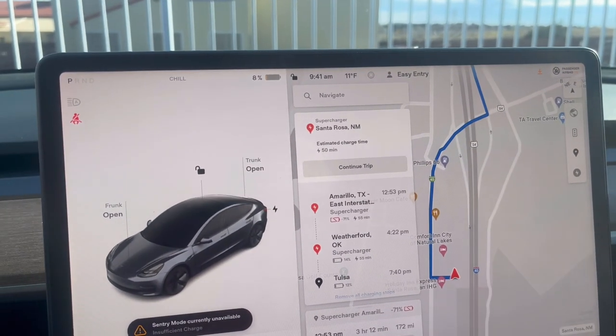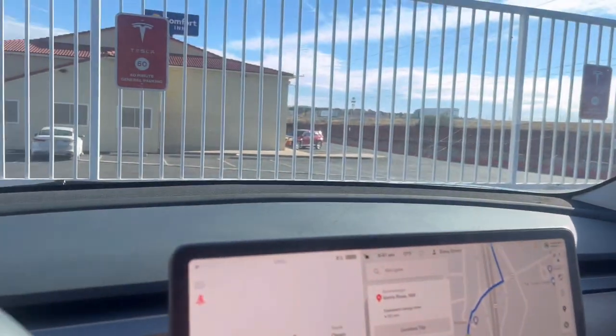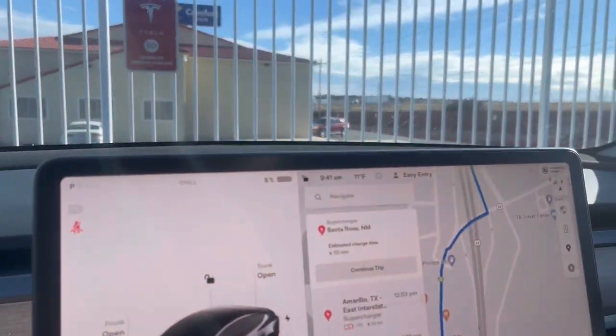We got here in Santa Rosa with 8% charge. And how was your nap? It was really good. You drank coffee and still fell asleep like 10 minutes afterwards, huh? Yeah. That was quite a boring drive. Not too much to look at, but it's 11 degrees out.